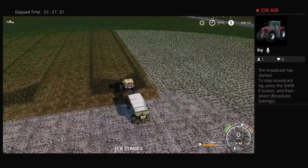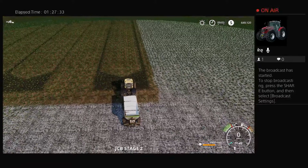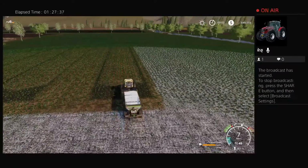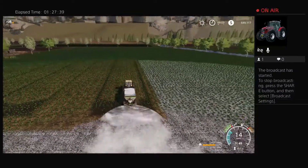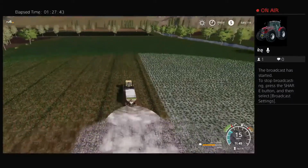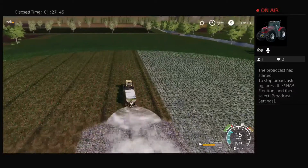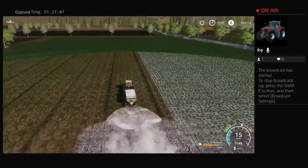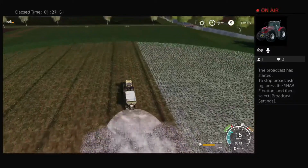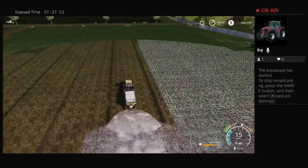Let's jump back out on field 8. Let him go. He'll go down, and by the time we get done, he should be all the way down to that far end and then back up again. When he gets back up here, hopefully we can see if he'll make the turn. If he can't make the turn, we'll cut another headland off up where we just came from. I want to get this done.